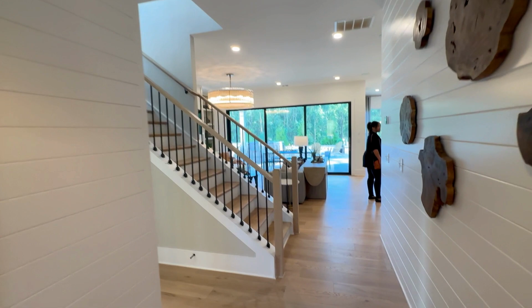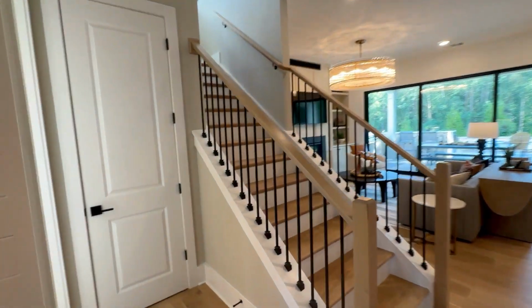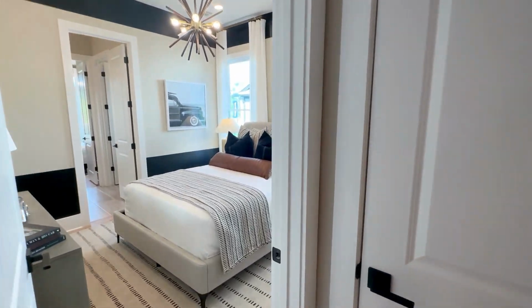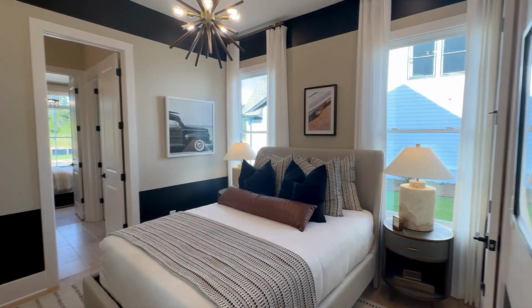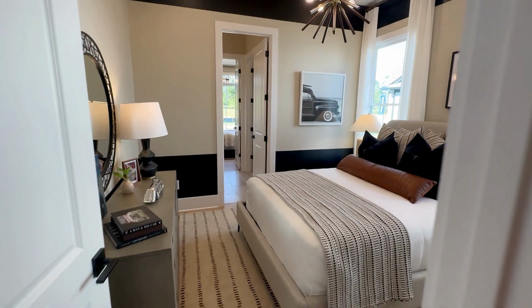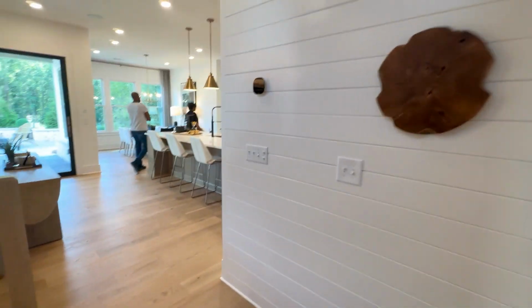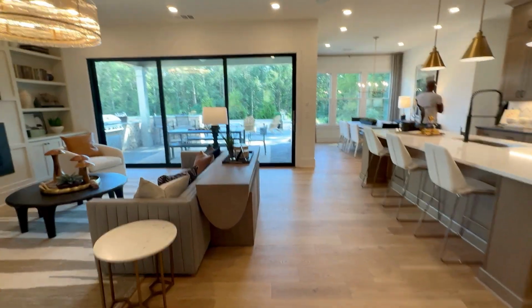Down the hall on the side of the first bedroom, there's a second guest bedroom connected to a Jack and Jill bathroom. You saw double vanities there. But keep in mind, everything you see in the model is not standard and may not even be offered as an option when you build your home.